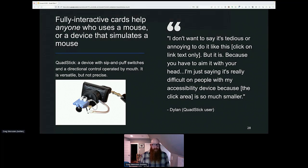But it's actually not very precise when you're using the joystick function to try and target a specific area on the page. Dylan highlighted this for us when he pointed out that, in relation to a version of the prototype where you had to click the text, where you couldn't click the card, he said, "I don't want to say it's tedious or annoying to do it like this, but it is, because you have to aim it with your head. I'm just saying it's really difficult on people with my accessibility device because the click area is so much smaller."